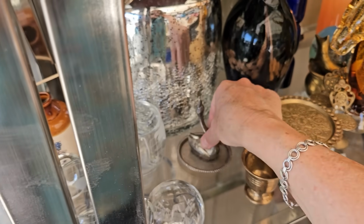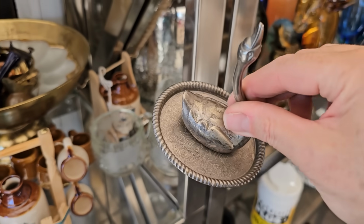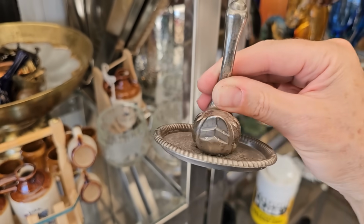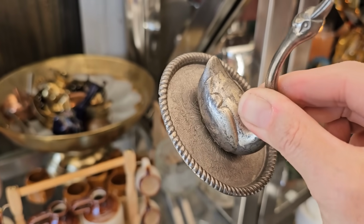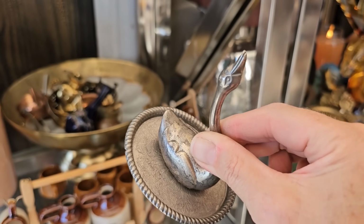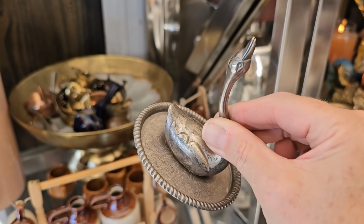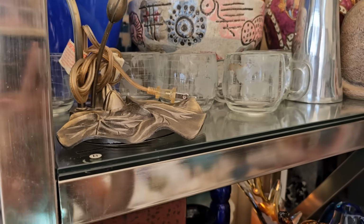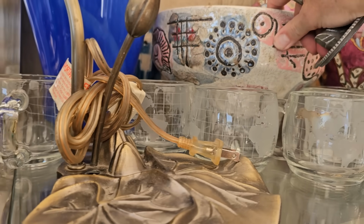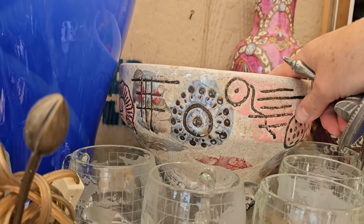I just noticed this lovely ring holder. This is silver plate and it's got lots of tarnish on. I think this is going to be a really good candidate for one of my mum's favorite silver wipes. And it'll shine it right up and make it beautiful. Ooh, what is this? I'm so distractible today.